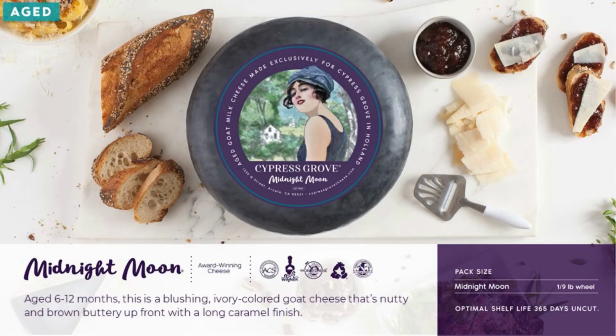We are very lucky that we get both, right? We get a storied history and amazing cheese to eat. Couldn't ask for more. I think the next one we're going to taste is the Midnight Moon. And this is actually made for us in Holland and imported. There's a longer story, but I'll give you the short version.